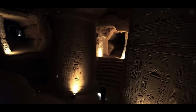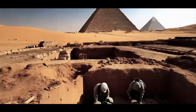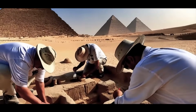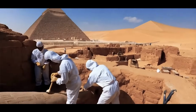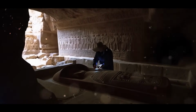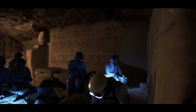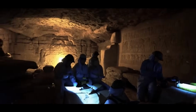If this turns out to be a new type of structure, it could rewrite what we know about the burials of pharaohs. The only way to know for sure is to dig it up, and that's exactly what's happening right now. Excavations are already underway. Archaeologists are racing against time to uncover the truth. But there's a real danger there too. Giza's fragile ancient structures need to be handled carefully. Otherwise, they could be damaged beyond repair. So all we can do is wait for the truth.